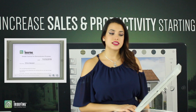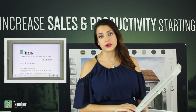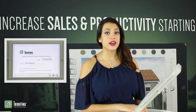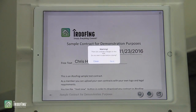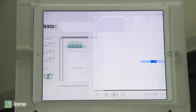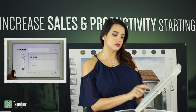Now, the great thing is this has allowed us to transition throughout the entire process on the same device which we started from. So the customer feels more open to the sale since you're not bringing out any pen and paper. And next, we'll go into our calendar option. Each update, each task which we've created on iRoofing is automatically updated into this calendar for us.